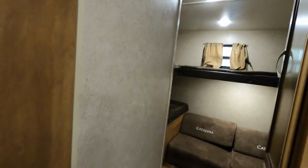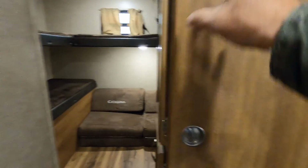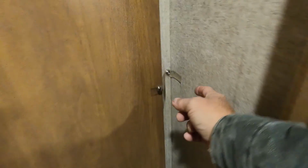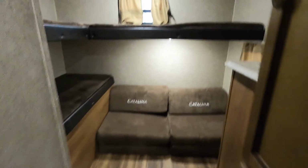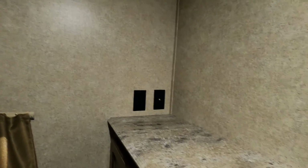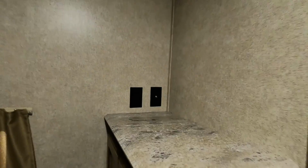Come back in your bunk room. Before I go back there, your sliding door for the bunk room, make sure that you have this snapped open for travel. You don't want that bouncing back and forth and banging things up. Not much to talk about back here other than your lighting is individual one-touch lighting. And you do have an area to set a TV up back here as well.